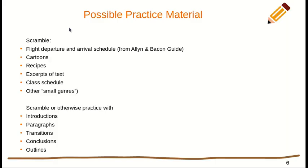You can scramble things like flight departure and arrival schedules. There's one like that in the Allyn and Bacon Guide to Writing that works really well. Cartoons like I did. Recipes are great. Usually the ingredients come before the instructions, because you need to know how much of something before you can actually carry the recipe out. And students get that.